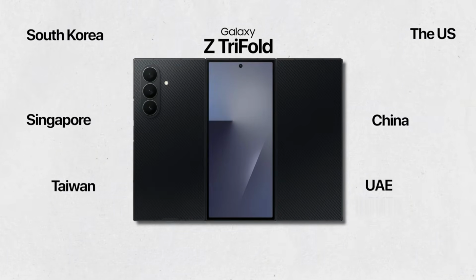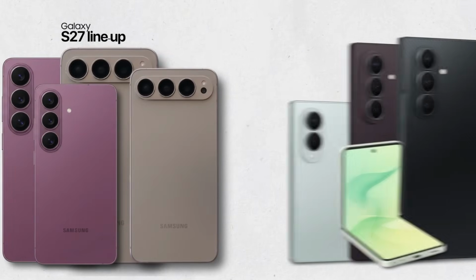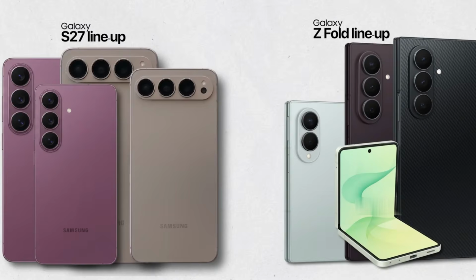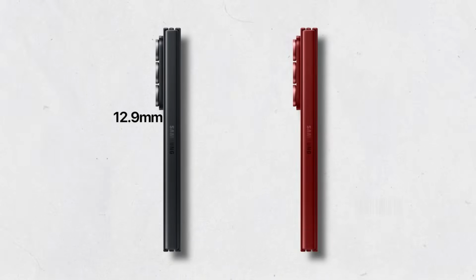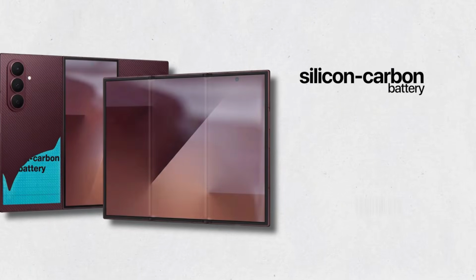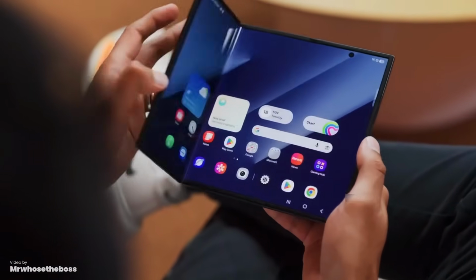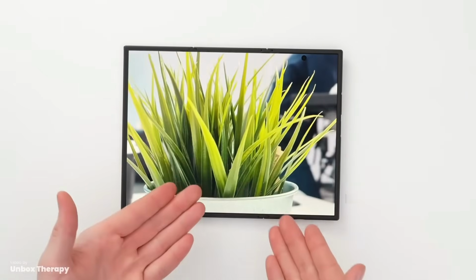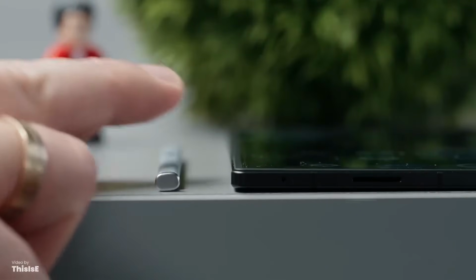If this happens, Samsung will have its biggest flagship lineup ever with 4 Galaxy S27 models, followed by 4 foldables in the same year. But there's one upgrade most people still haven't noticed. The TriFold 2 is expected to be thinner while bringing several premium upgrades from the Fold lineup, including larger silicon carbon batteries, a smaller display crease, a titanium backplate, anti-reflective displays, and improved cameras. However, S Pen support still looks unlikely.